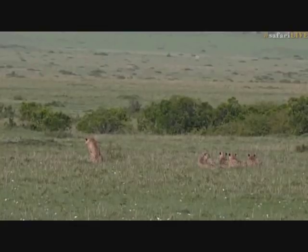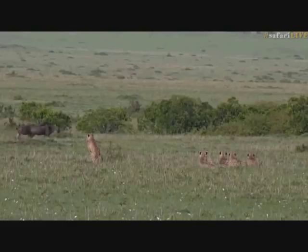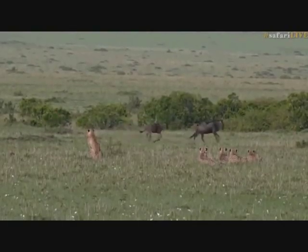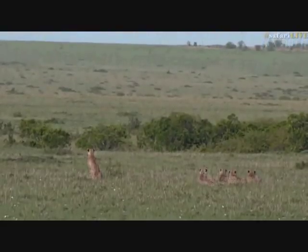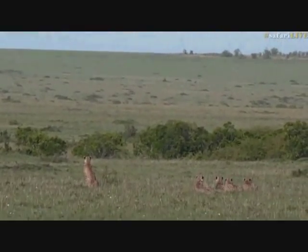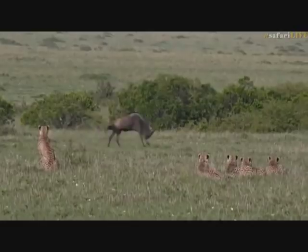Remember, an adult wildebeest is about four, maybe even five times the weight of these cheetah brothers individually. So they need to work together as a team. Now the wildebeest running back, you get an idea of just how panicked they are. And there is a little one there.